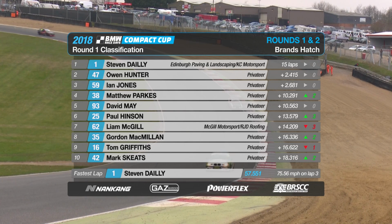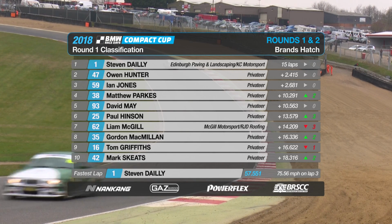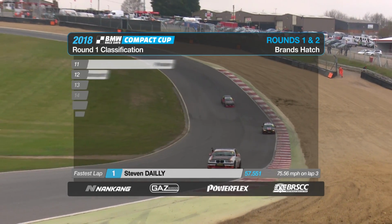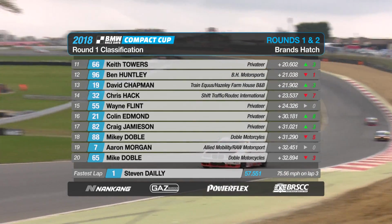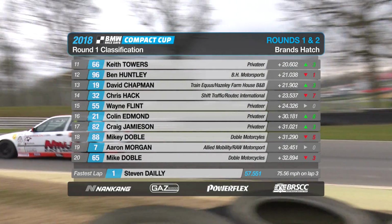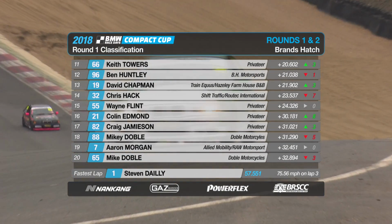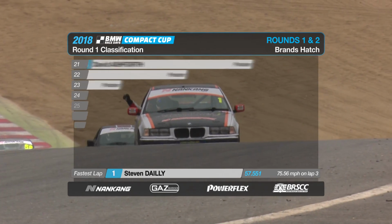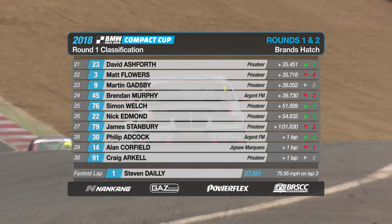Here is confirmation of the result. Matt Parks holds off David May for fourth. Paul Hinson and Liam McGill are sixth and seventh, ahead of Gordon McMillan, Tom Griffiths and Mark Skeets, who hangs on to a top 10. Then it's Keith Towers, Ben Huntley, Dave Chapman 13th on his debut, ahead of Chris Hack and Wayne Flint. Then Colin Edmond, Craig Jameson, Mikey Doble, Aaron Morgan and Mike Doble round out the top 20.